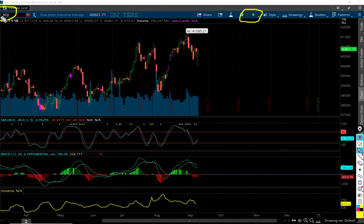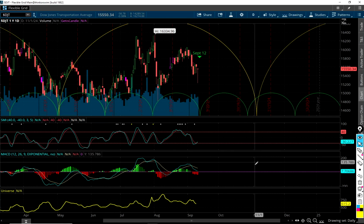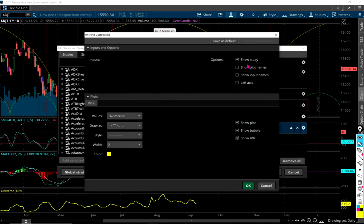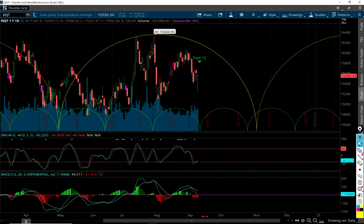Dow Jones industrial needs to be Dow Jones Transportation. Let's look at that. Put the T in there. Dow Jones Transportation. There we go. We'll go through all the products here like we always do. Let's see what's happening in the market. Let me get rid of the universe indicator. Not really important for what we're doing here.